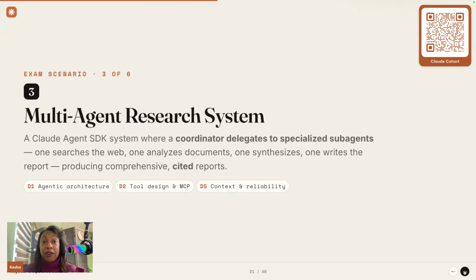The third scenario is a multi-agent research system. So think about that whole multi-agent architecture that we just talked about with the hub and spoke. And so here we have a coordinator that is going to delegate to specialized sub-agents. One sub-agent is going to be the research agent that's researching the web. One agent is going to analyze documents. One is going to synthesize, and one is going to write the report. So just going into the exam, understand this multi-agent system, how it's architected, and the different sub-agents.